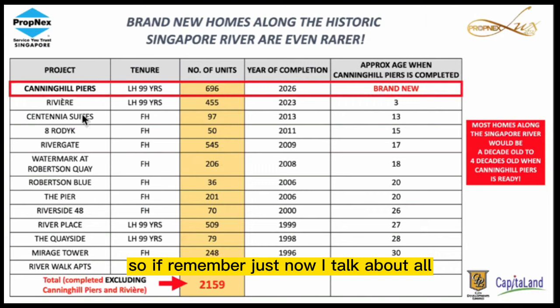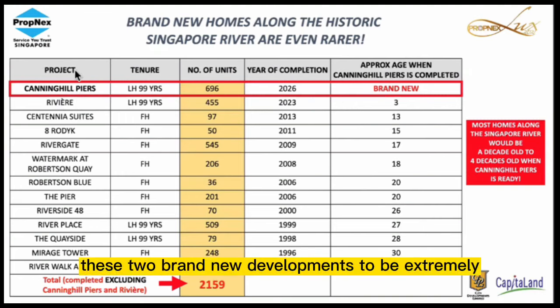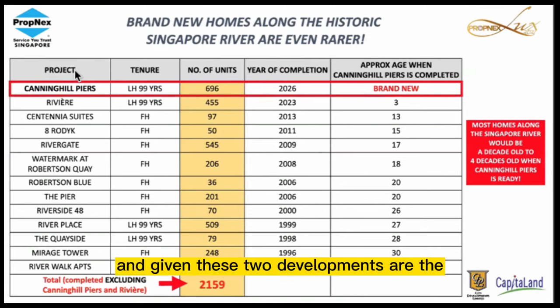So if you remember just now, I talked about all these 14 developments. If you were to look at the age, most of the homes along Singapore River, in a few years' time, will be a decade or even four decades old. So this makes brand new developments, Canninghill Piers as well as Rivier, these two brand new developments, extremely precious. Because number one, supply of homes along Singapore River is already very limited. What more? Brand new homes, okay? And given these two developments are the only brand new ones and no more new land is coming up, this makes brand new homes along Singapore River indeed a precious asset.